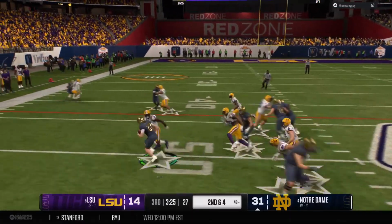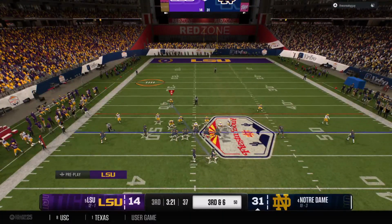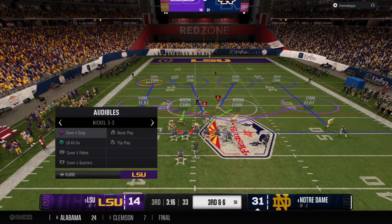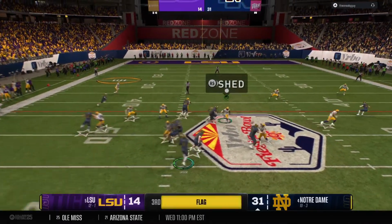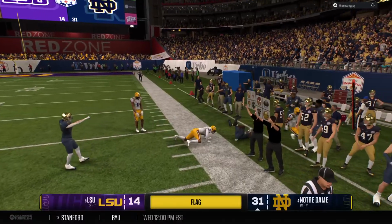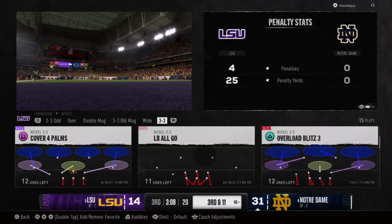Out of the shotgun, he'll hand it off. Tackled behind the line. It's a loss of 2. Notre Dame comes to the line quickly. Makes a quick grab. Finally out of bounds after a solid gain, but there is a flag on the field. So let's check this out. Pretty easy call for the head coach. He will accept that penalty, of course.